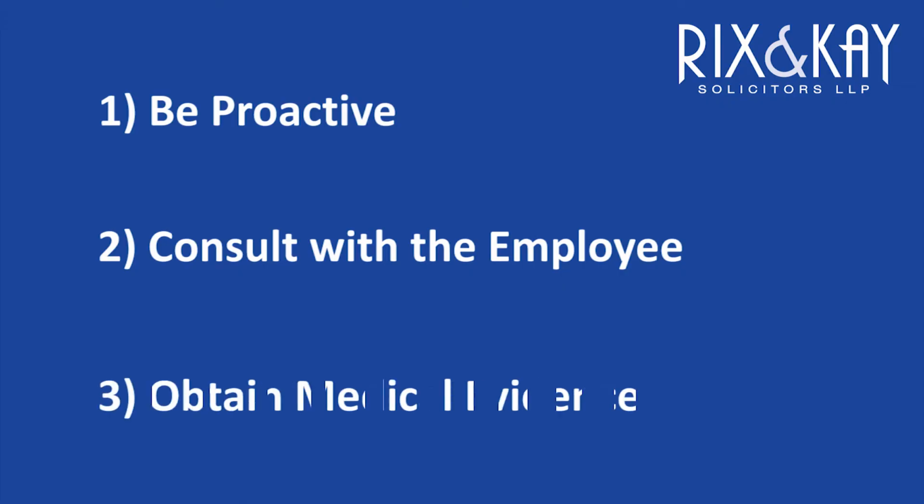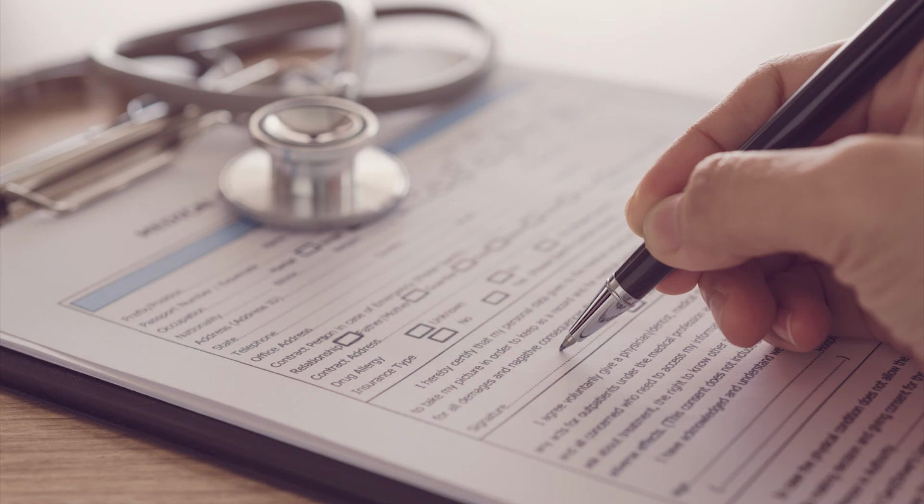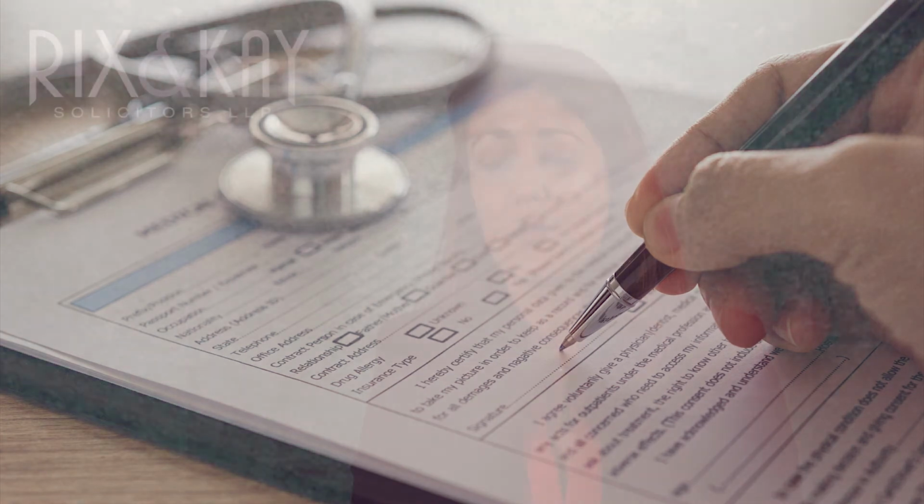The final thing to remember is to obtain medical evidence. If an employer terminates an employee's contract on the grounds of ill health without having obtained medical evidence, that termination is likely to be unfair. So it's really important to obtain a report from the employee's GP or treating consultant.